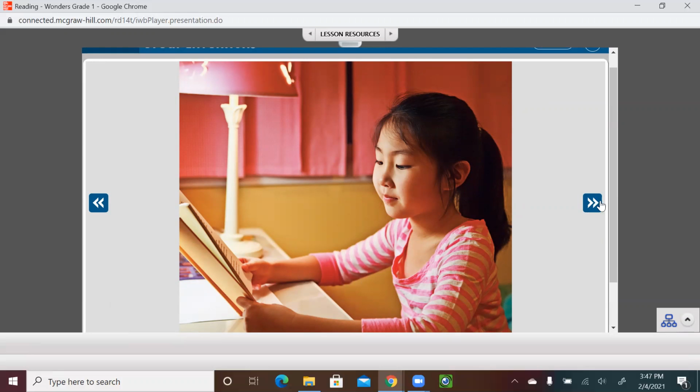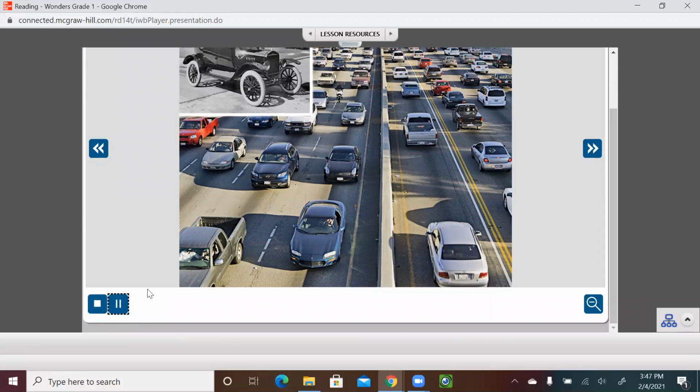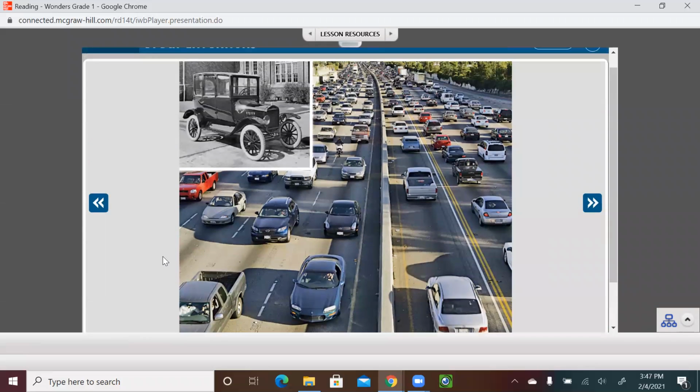All right, let's see another invention. Look at the cars in the old days up there in the picture, and look what we have now. All right. Can you picture a world with no cars? The invention of cars changed the way people live.